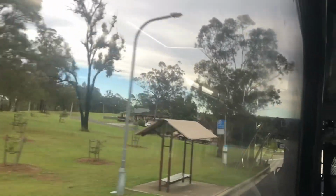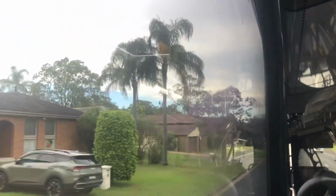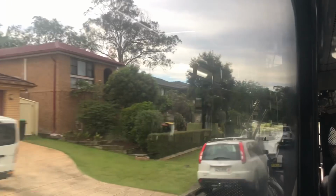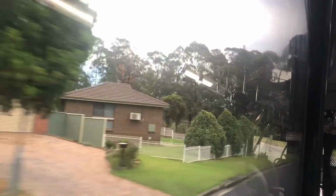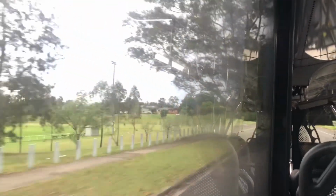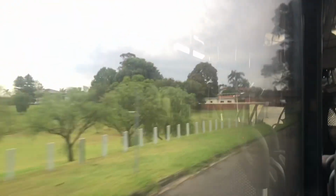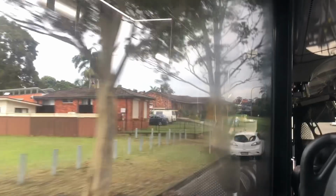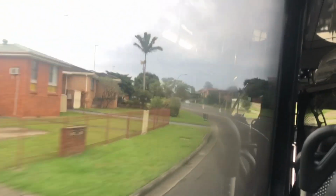Tons of flies here, definitely. Yes, unfortunately we cannot dodge the flies. There are still flies here in Sydney, so this is the whole of Australia. So many flies. Now it's only 678 for this section. Wow.